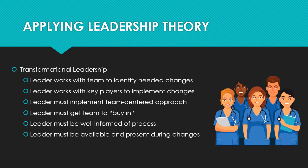There is much research to support the fact that effective leadership is essential to implement change in any professional situation, especially in the nursing profession. There are many styles of leadership that are utilized when managing a team, such as the transformational leadership style.